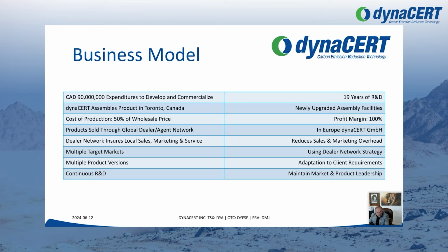We are continually doing research and development. Like I said, we are now moving into the locomotive, and then our goal is the big container ships and everything like that. That will demand much bigger units than what we've got today. I'm very excited for this. I think the opportunity there is massive.